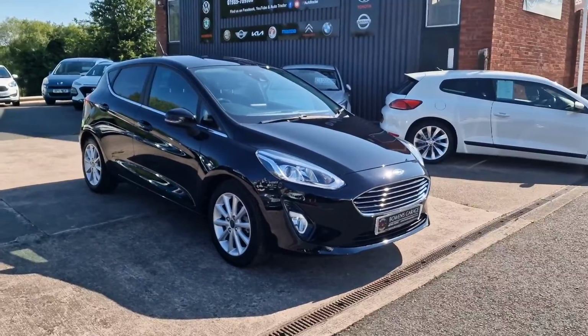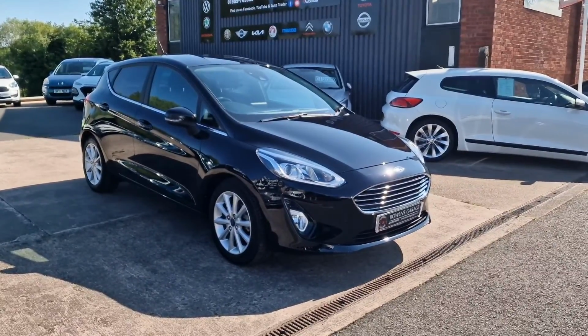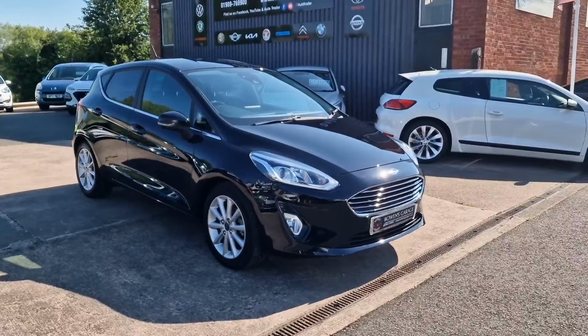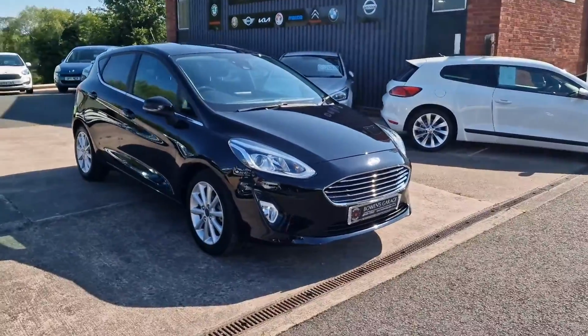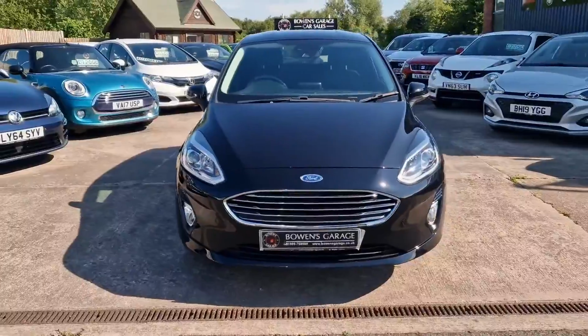This is our latest arrival, a 2020, 69 plate Ford Fiesta Titanium. This is the 1 litre turbocharged petrol with a 6-speed manual gearbox and 5 doors, finished in shadow black metallic, and it's covered less than 9,000 miles. So I'll have a good walk around of this really good looking Fiesta Titanium.